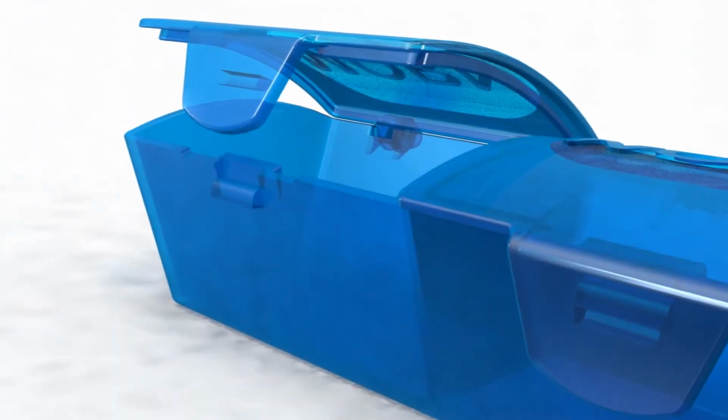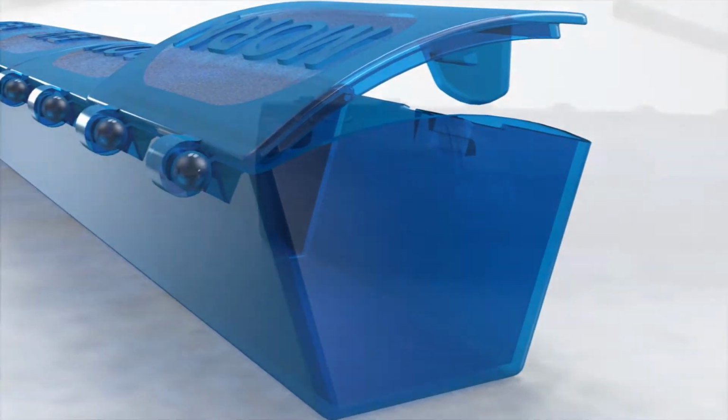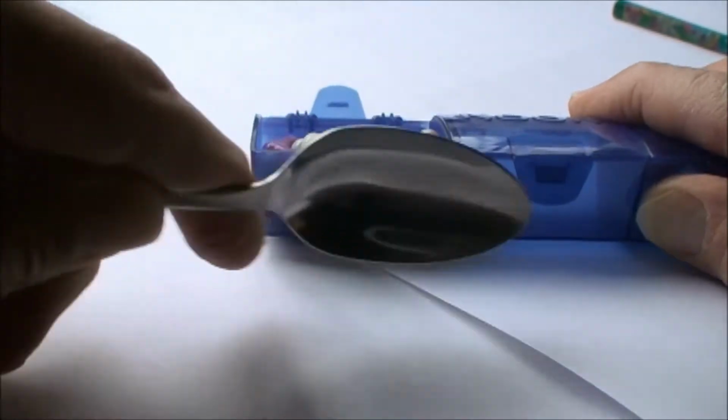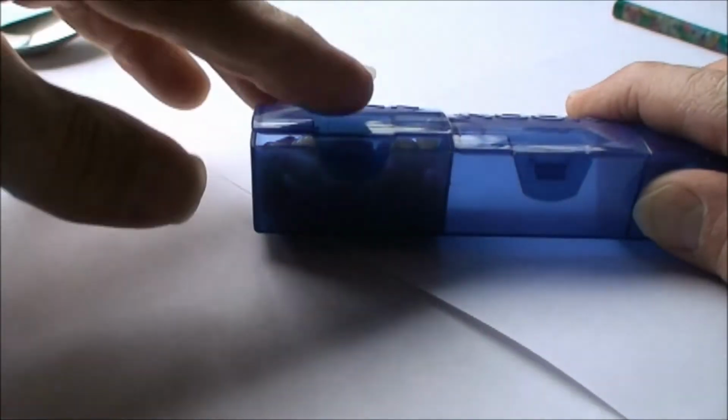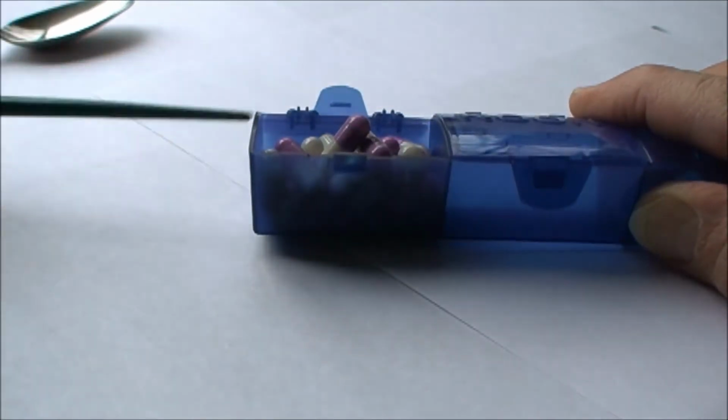Each lid has an elongated tab in the front that can be easily lifted to open the compartments. What seems simple for most people can be painfully difficult for those who suffer from arthritis, weakness, or dexterity issues in their fingers. The lids were designed such that a spoon could be used to assist in opening if needed.